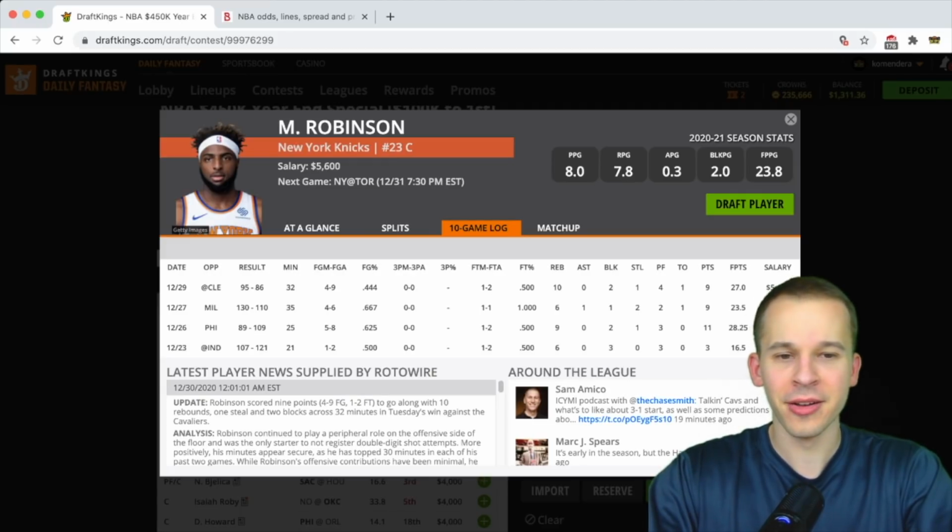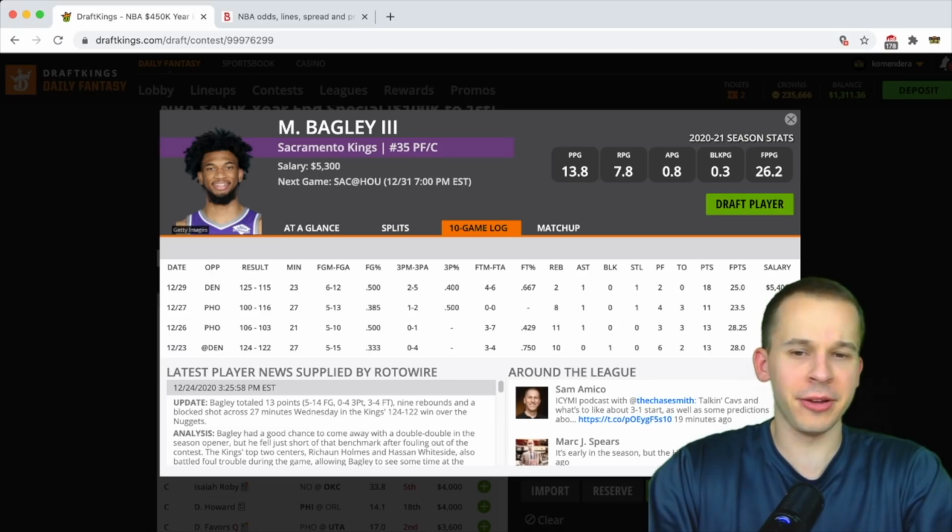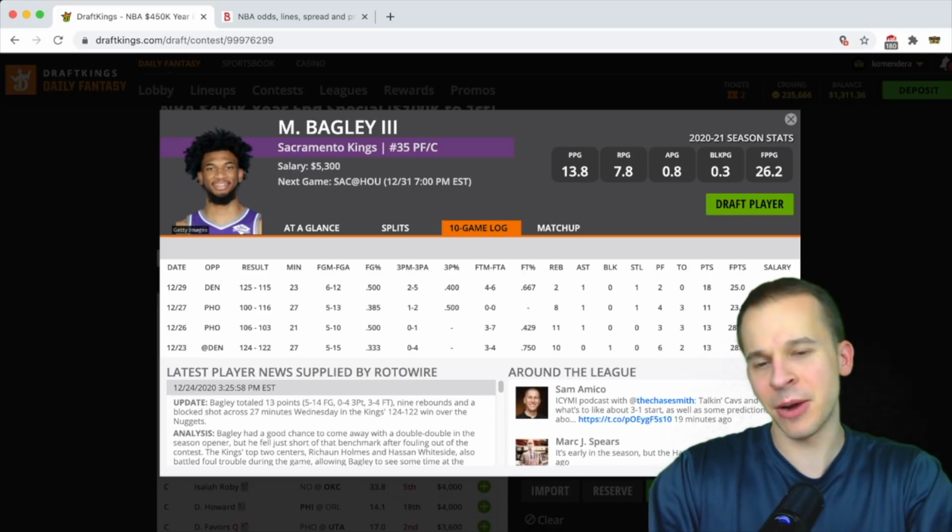Think we can do better. He's been doing a decent job of staying out of foul trouble, to be honest, but still, I don't know if I'm going to go there. Bagley at 5.3, again, just a fine play. He'll play mid-20s minutes. Not really a priority for me, though.